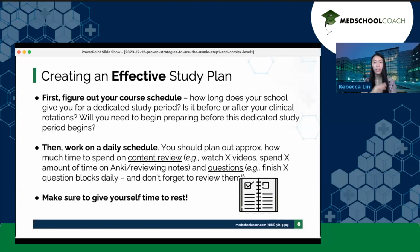Absolutely. That's my favorite point on this slide. It's really important to give yourself time to decompress, time to do the things that you like doing for fun, just time to hang out with your friends, and just recharge a little bit, because studying is really stressful and it can be really isolating as well, especially if you're not doing anything else for a 4 to 6 week time period.